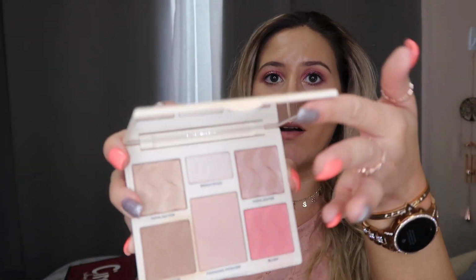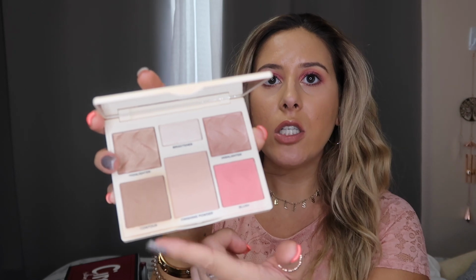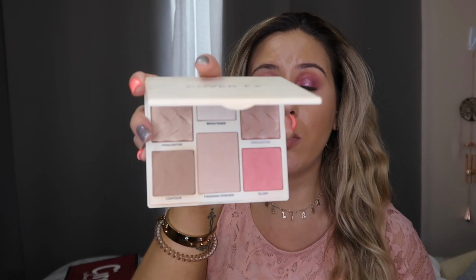It comes with a big mirror, so if you're on your bed doing your makeup, you have something to look at. It has blush, bronzer, highlights, a brightener, and then it also has a finishing powder, which is a little bit more luminous, but I'll put that underneath my eyes. This is just great. I really do love this.